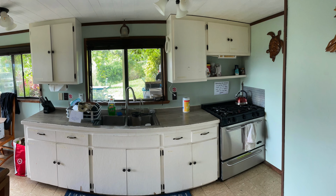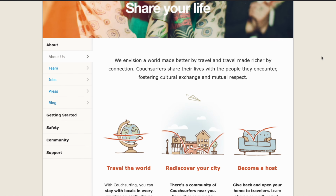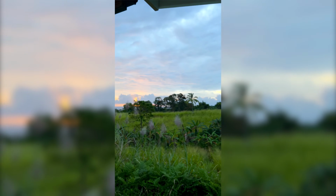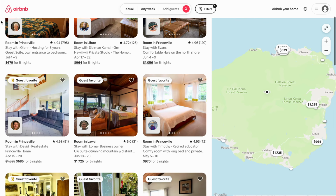You can also try couch surfing. I've personally never tried this, but for a budget trip, it could be worth it. It's basically a platform for fellow travelers to offer up their couch. But the unfortunate part is hosts don't go through a background check, so you will need to trust your gut on this one.